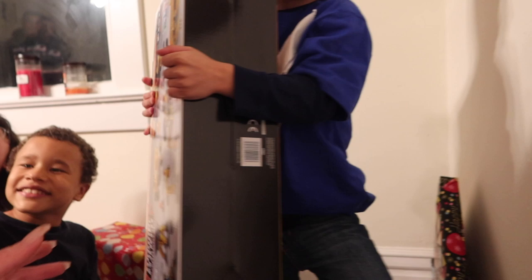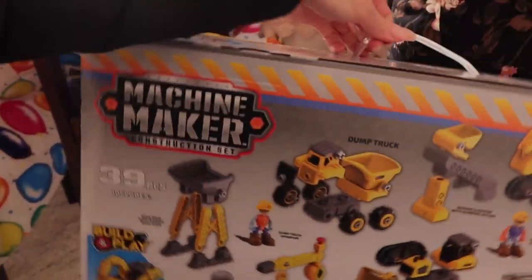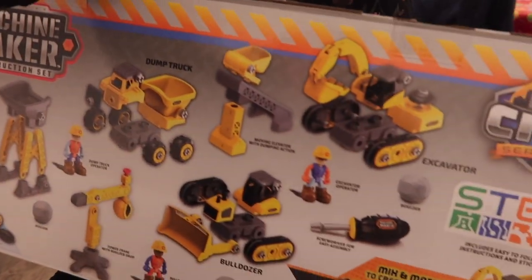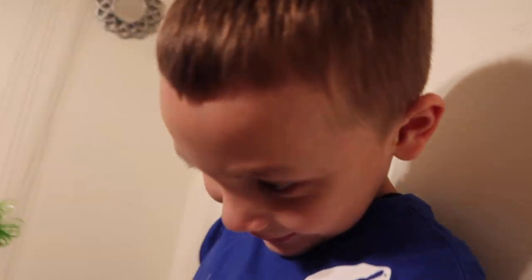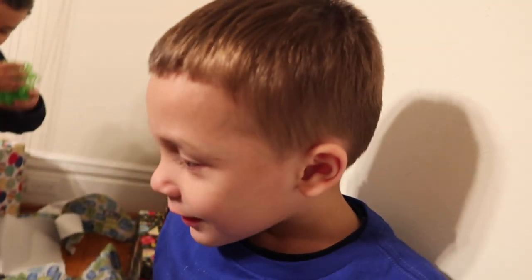Oh. Let me see. Look at the back. All of this comes in here. Look at all of that. It's a machine maker. You can make your own trucks. Are you excited? Yeah. You can build your own. I'm touching it right here. Say thank you, Grandma Lynn. Thank you, Emily.